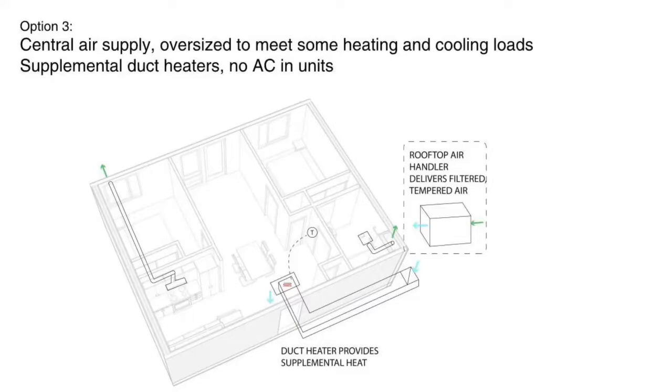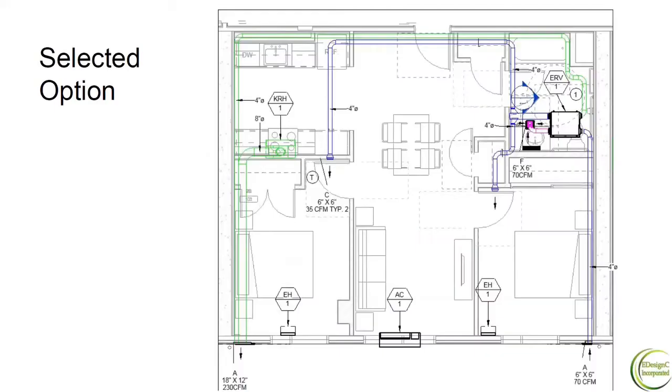It's met Title 24 on one of our projects. It's performance based on Energy Pro. The cost here is... So the option that we selected was a balanced ventilation with MERV 13 filtration.